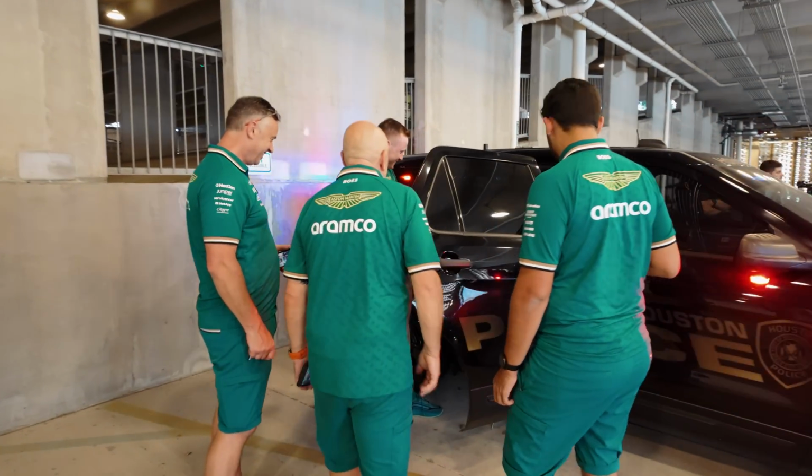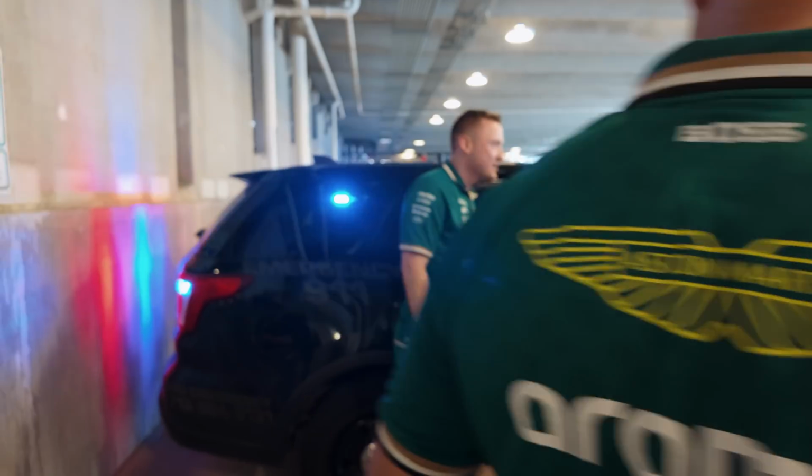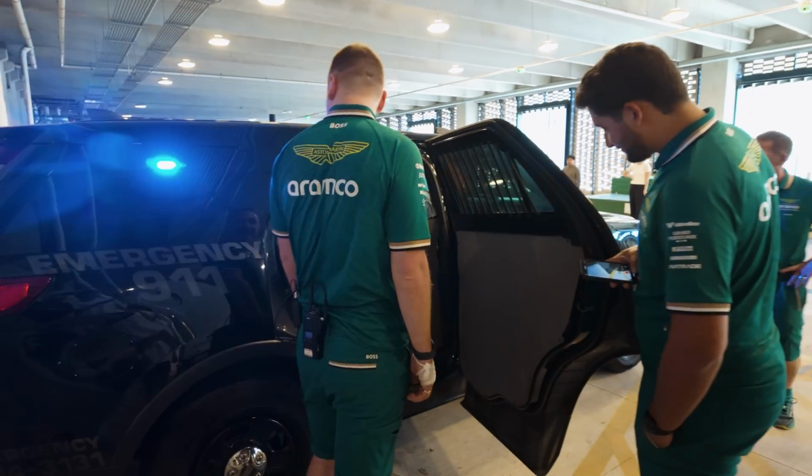Of course, the Aston Martin team is all Europeans, and they are so intrigued by our American police cars. It is so funny to watch these guys nerding out over this thing. Yeah, you don't want to end up back there.